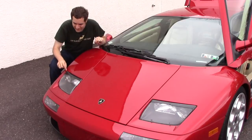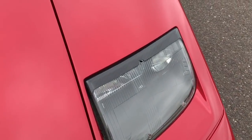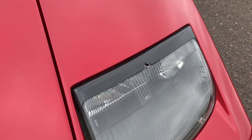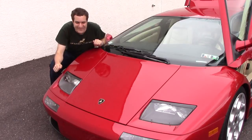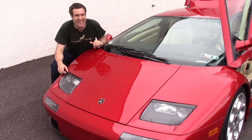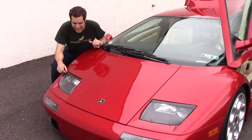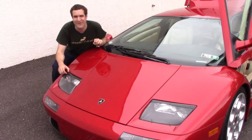And here's the crazy thing. You see this little carbon fiber lip on the headlight? You wonder, why would that possibly be there? It's because the headlights come from Nissan with the Nissan logo printed up here. Lamborghini covers that up with this little carbon fiber lip. So you have your cool little carbon fiber on the headlights of the Lamborghini. Well, it's not to save weight and it's not functional. Instead, it's to cover up the fact that they borrowed their headlight from the Nissan 300ZX.